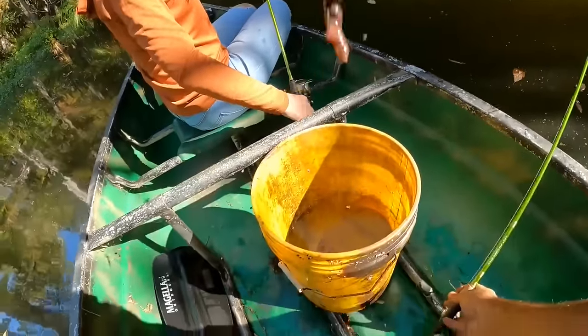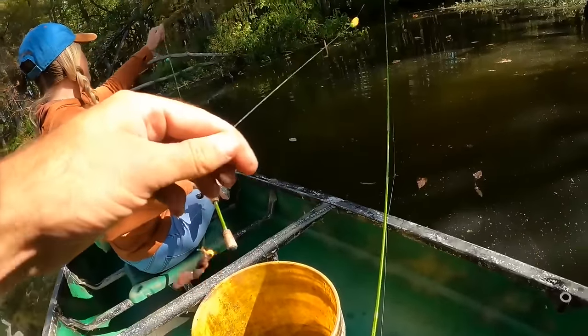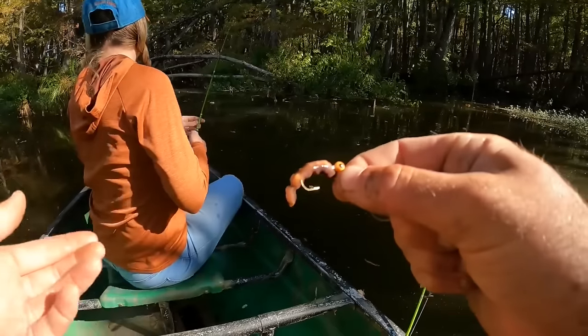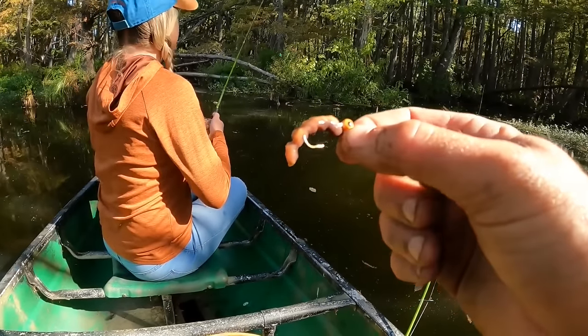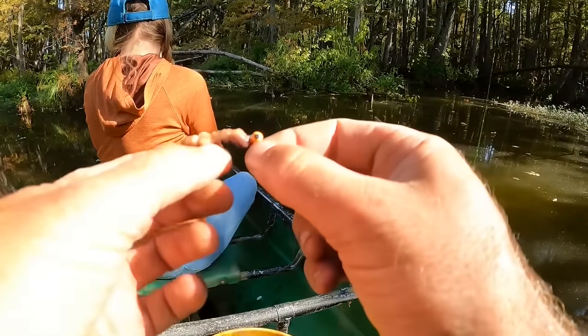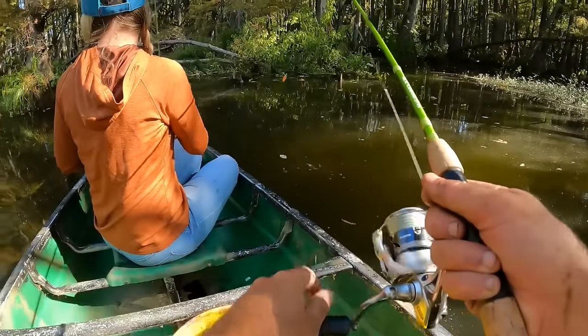So this is kind of the rig we got going on today. We are using some night crawlers here, and we are just running them on some light jig heads. Normally, when we're fishing for bluegill, we use just like a number 6 or number 4 hook with a little BB split shot, but I couldn't find any split shots, so we're using light 1/32 ounce jig heads today, which work just as good.